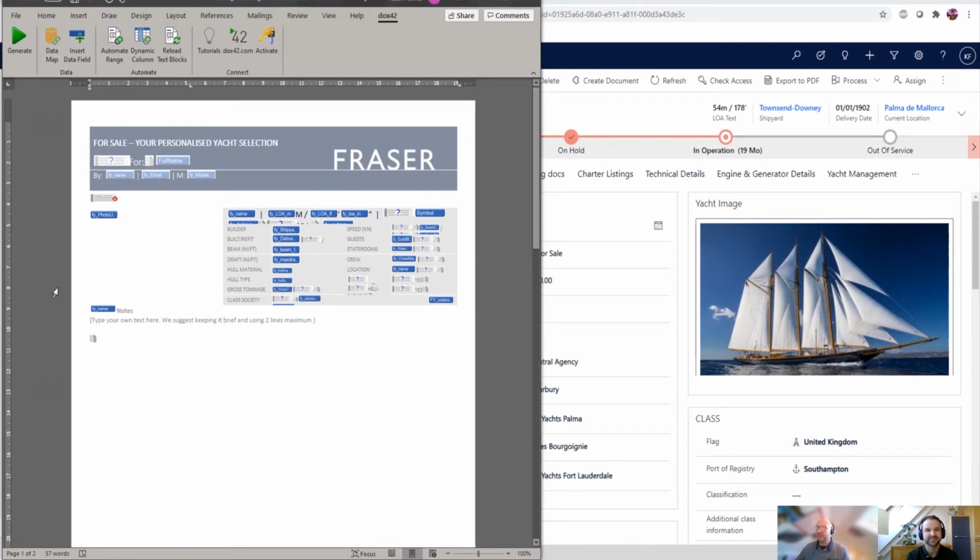we have. So this is the template here for the selection document that we just produced, where we're producing multiple yachts on one document for somebody to send a selection. So you can see here, it's a very simple Microsoft Word document. We can see all the fields that are being pulled in and collated together. In here, you can see the little blue symbols here are the locations for the fields that we're pulling from our CRM or from one of the images. And there's some formatting and custom coding in here as well.